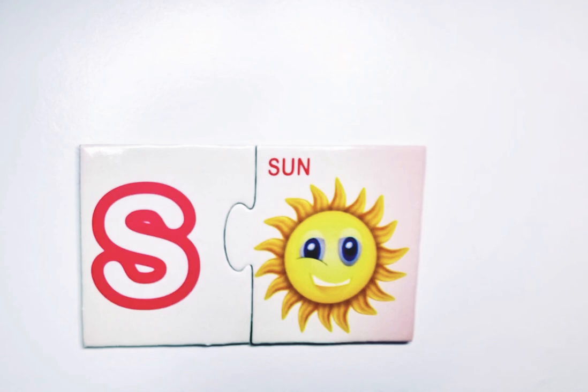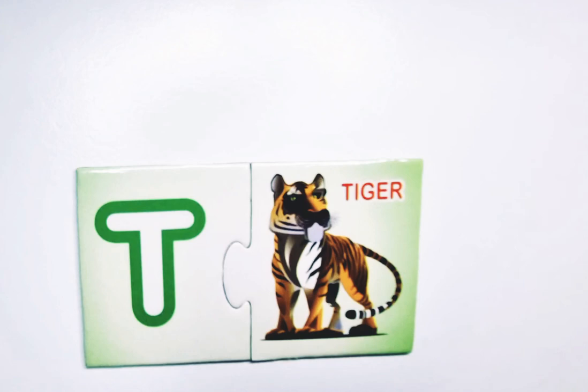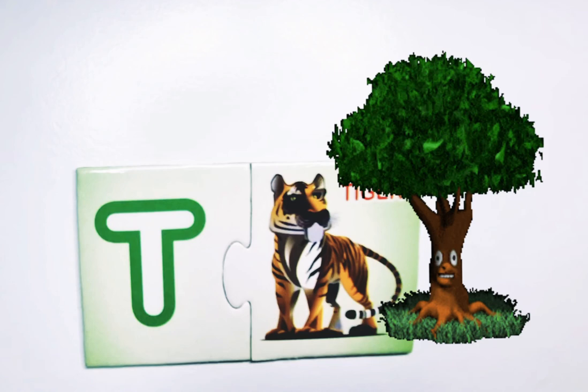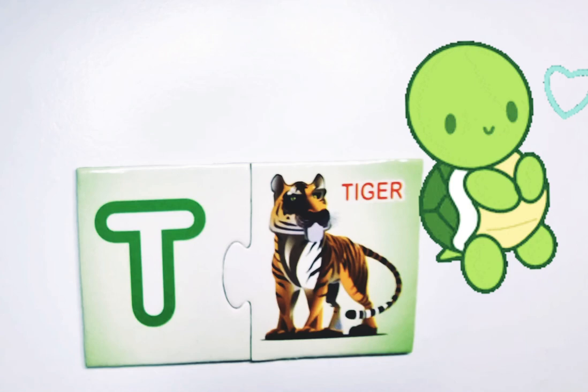You are so clever. Now tell me what comes after S. Right. T. Here it is. T for tiger. Roar. What else starts with the letter T? Do you know, Mr. Tiger? He knows it. T for tree. Right. T for train. Chugga chugga chug. And T for turtle. Hi, turtle.